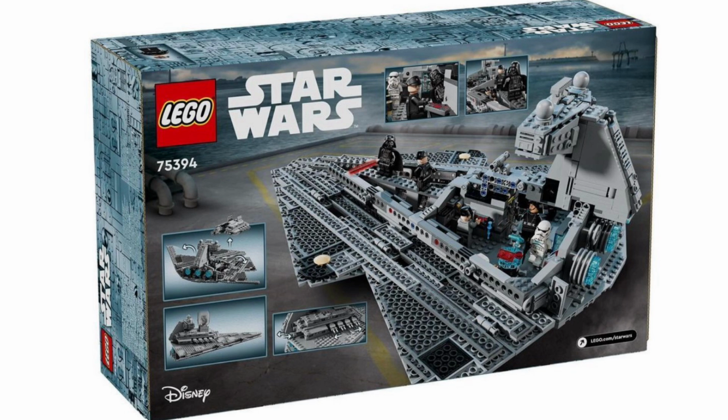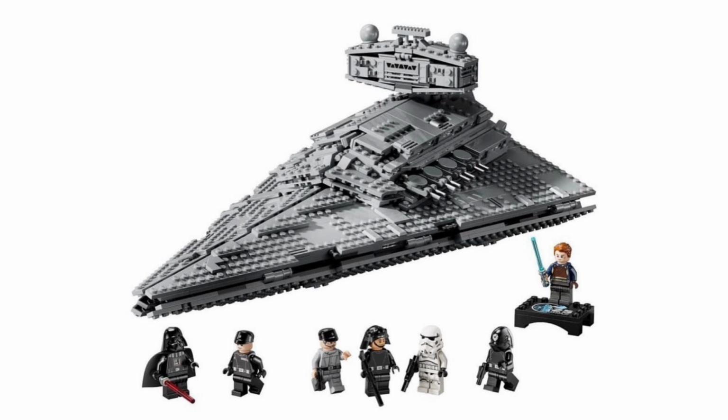We're finally getting this. I got into Star Wars way after 2014, so I didn't get a chance to get the Imperial Star Destroyer, and I didn't get a chance to get the UCS one because it was too big and expensive. So I'm really happy that LEGO finally put out a play scale version, because I am so hyped for this set.